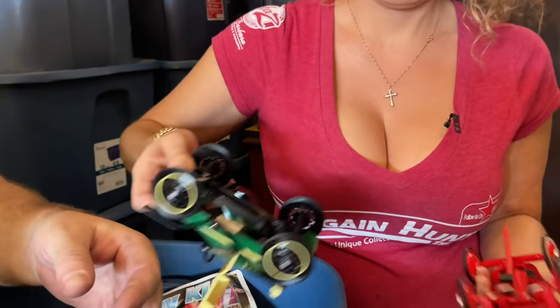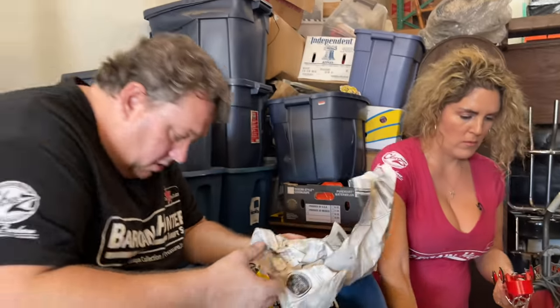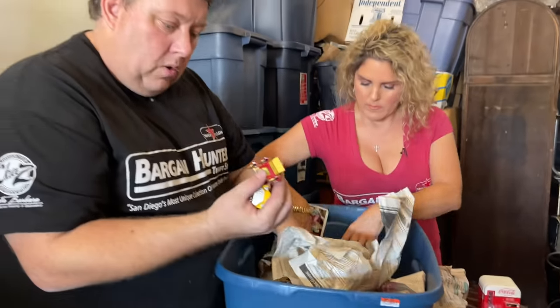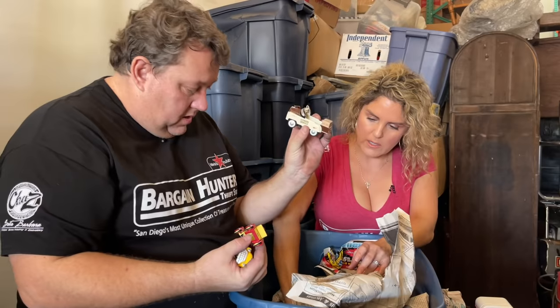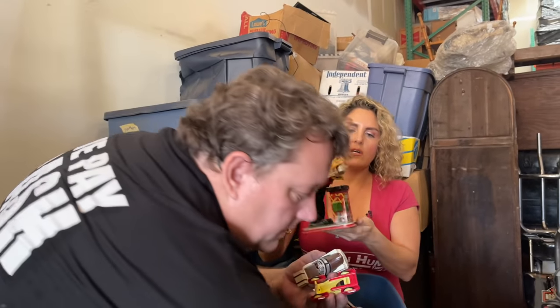Can you see the price tag? There we go. So they obviously like pedal cars. These are smaller ones. Oh, here's an old guy. Express service, Timmy Razor. Okay, that's the bartender. Here's the bartender Rene was talking about.